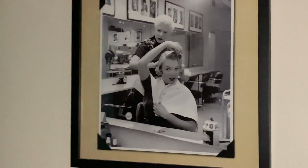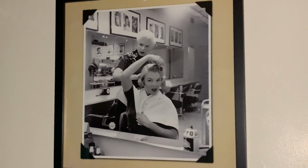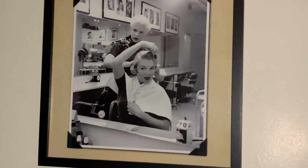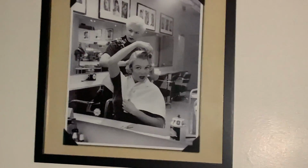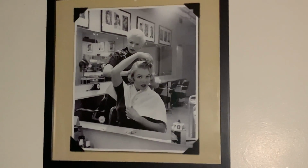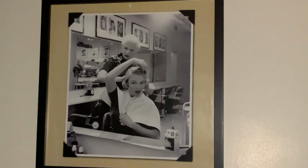Okay. I'm going to show you this. This is from a calendar. Remember I told you guys that you can frame calendar pages and have them be art? Well, I had a Marilyn Monroe calendar one year. And this was one of the pages. I don't remember what month it was. And that's part of the picture, that border.